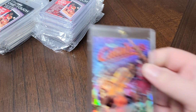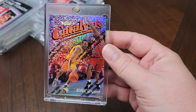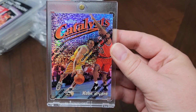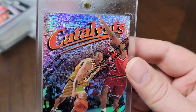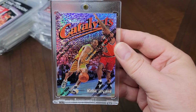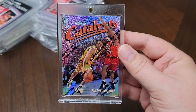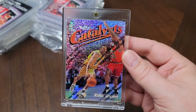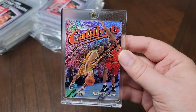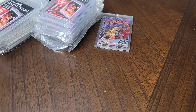This is a 97-98 Topps Chrome Refractor of Kobe Bryant. I don't know that there's going to be any cards here that I haven't shown before, but this card, as you can see, is in really nice condition. Never had it graded. These are raw, very nice condition. This one's going for about $1,100 right now. So definitely needed to slab that up and get it to the safe.